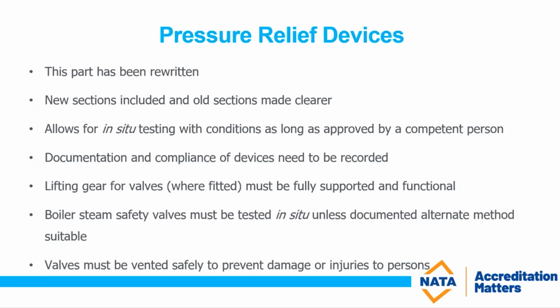So the inspector needs to ensure that documentation confirms the compliance of the devices and that they record that compliance documentation. Lifting gear on valves where they are fitted must be fully supported and functional. So not every pressure relief valve will have lifting gear. It used to be mandatory on boiler safety valves or steam safety valves that they did have lifting gear, or what was commonly known in the industry years ago as easing gear, so that the valves could be lifted remotely and the steam relieved from the boiler or accumulator.